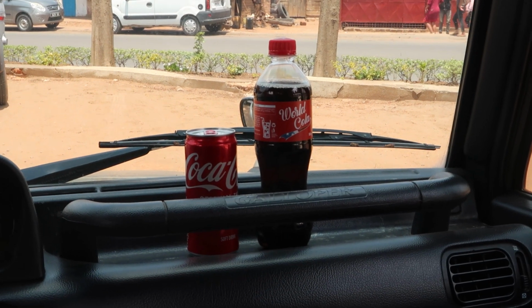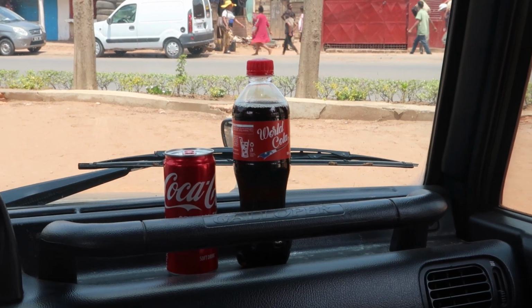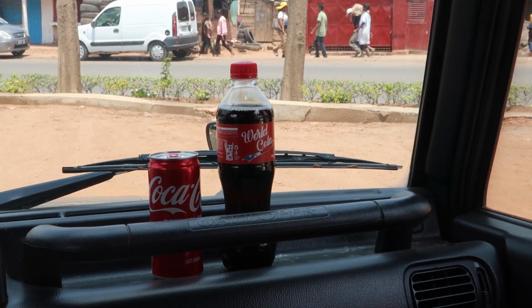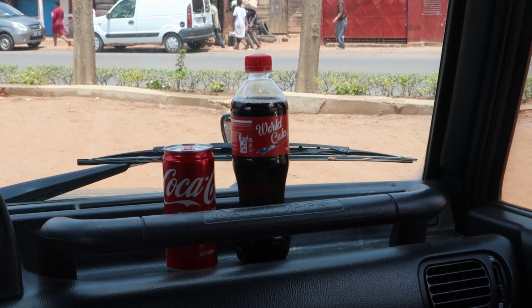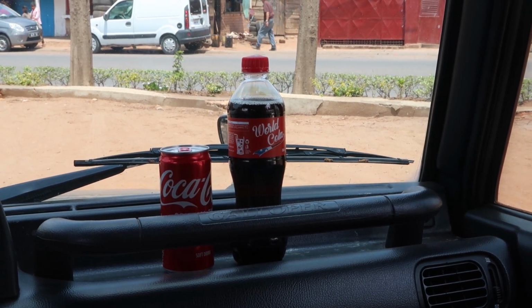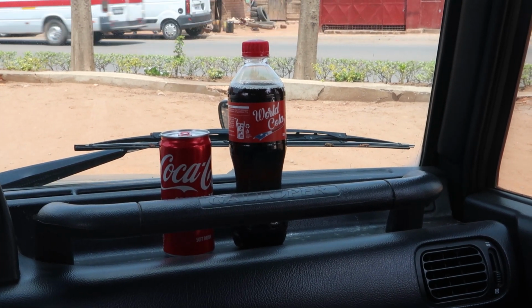So Coca-Cola left Madagascar a while ago and has now come back. But in its absence, World Cola sort of took over. And there are great adverts around of Coca-Cola being like, well, we're back. And World Cola's like, you wouldn't get back with your ex though. And I think that's absolutely ace advertising. We've got a bottle of each and we're going to compare. I think we've all agreed that the World Cola is better. Yeah. We need to do that for every country.